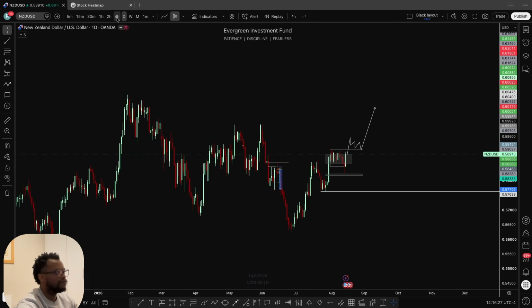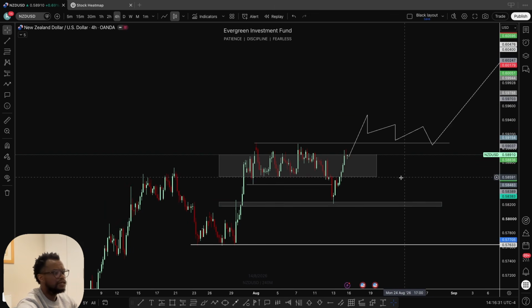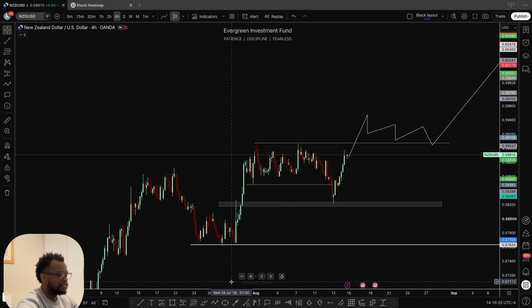So if I go down to the 4 hour to show you what I'm talking about, this is a clean setup, right? You had your push, you had a correction here, and a lot of people started buying from this zone, cleaned out all the stops, hit the value area. This is a sell to buy zone, hit the value area, and then we continue to run, right?